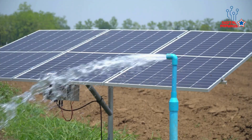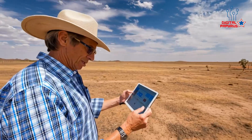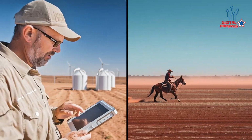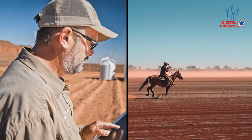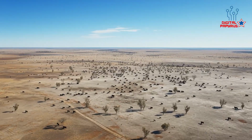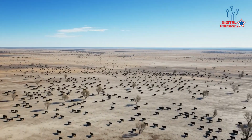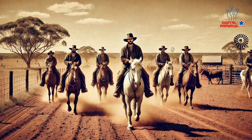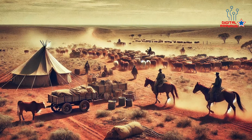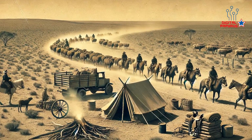Remote sensors and solar-powered pumps now allow the manager to monitor and control water levels in tanks from the homestead, a far cry from the old days of riding for hours just to check a well. One of the most dramatic aspects of station life is cattle mustering, the roundup of cattle for branding, sales, or moving to fresh pasture. In earlier times, Anna Creek maintained a large force of stockmen on horseback, and mustering could mean weeks of droving cattle over vast distances, with stock camps set up along the way.